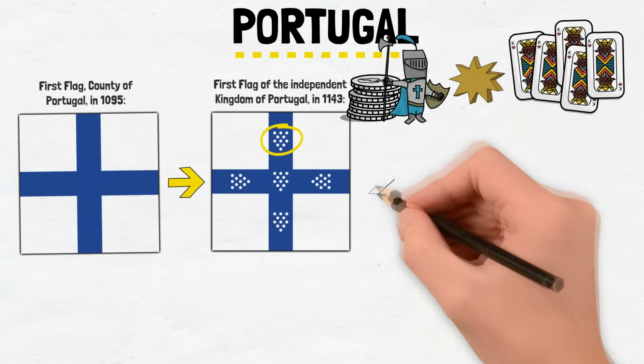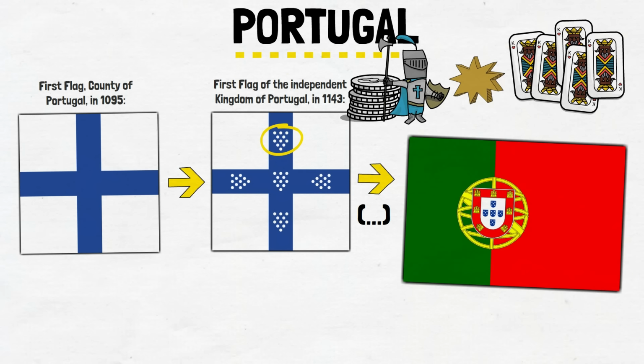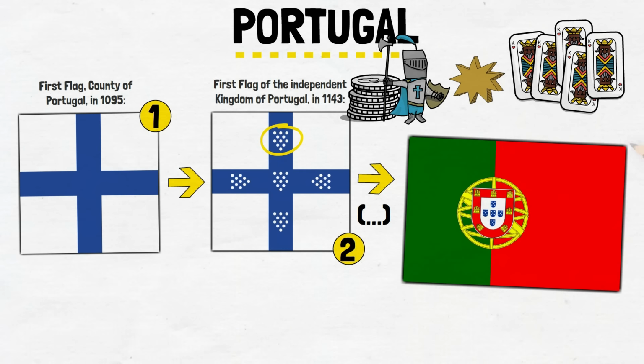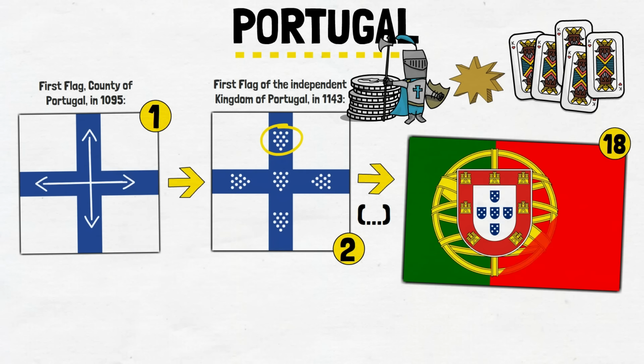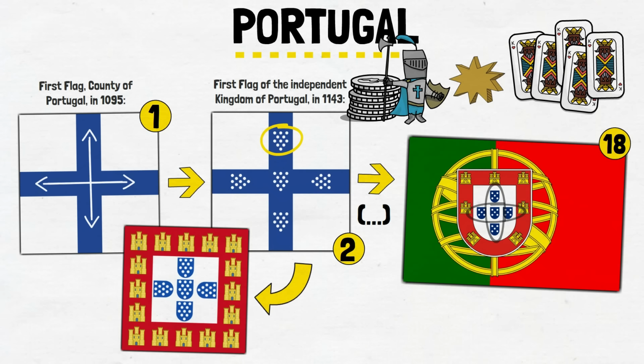The current flag of Portugal is this one, 2/3 red and 1/3 green, with the armillary sphere representing the colonial period and the coat of arms in the center of it. And while it's very different from that initial flag, a similarity can be found in that 5 blue escutcheons within the coat of arms, which have 5 bezants on each. And the other symbols on the coat of arms, namely the red and gold colors, can be found immediately in the third flag of the kingdom too, this one in 1248.